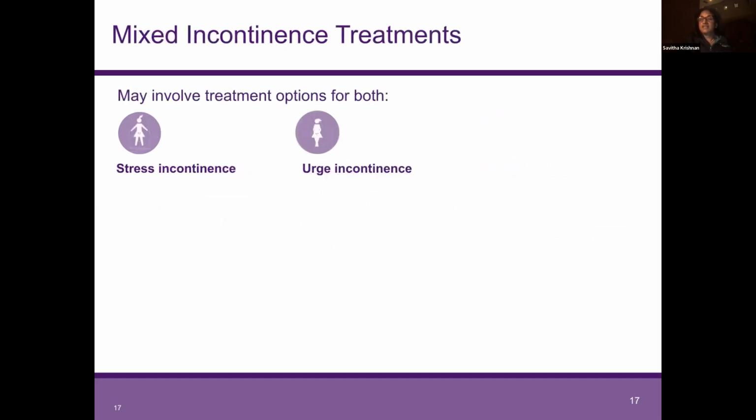So mixed incontinence, again, we just figure out which one is bugging them the most. Usually it's the urge, but we try to address the one that's bugging them the most and then address the other one subsequent to the procedure so that they don't get the therapies confused.